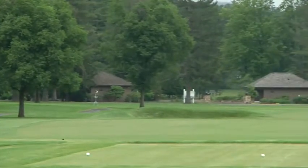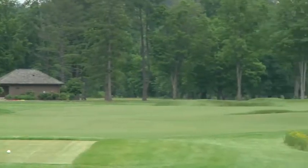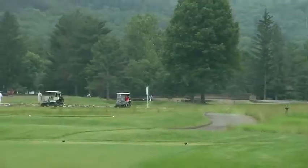You may see some players from the back tee who just know this is a 3-shot hole, choose not to hit driver, play maybe a 3-wood up the left-hand side, position a second shot, and have a short iron or a wedge into the green.